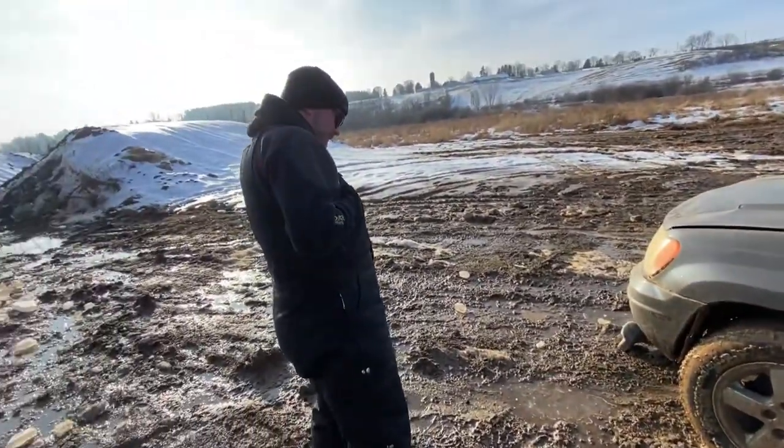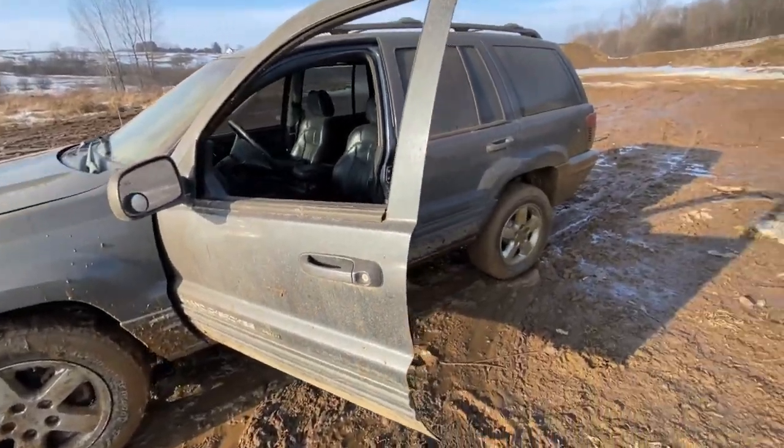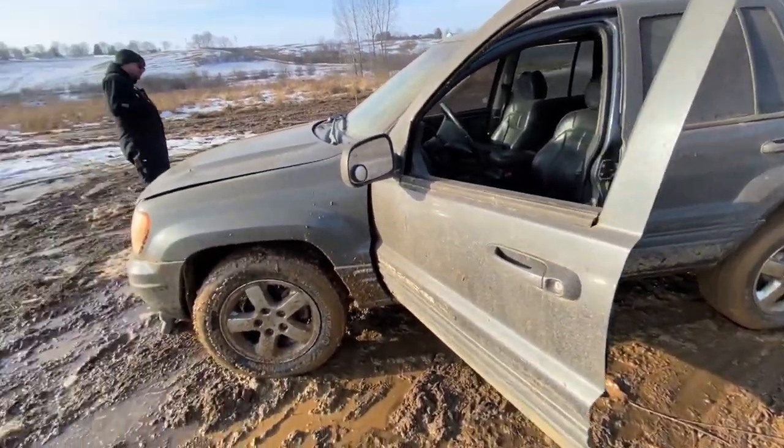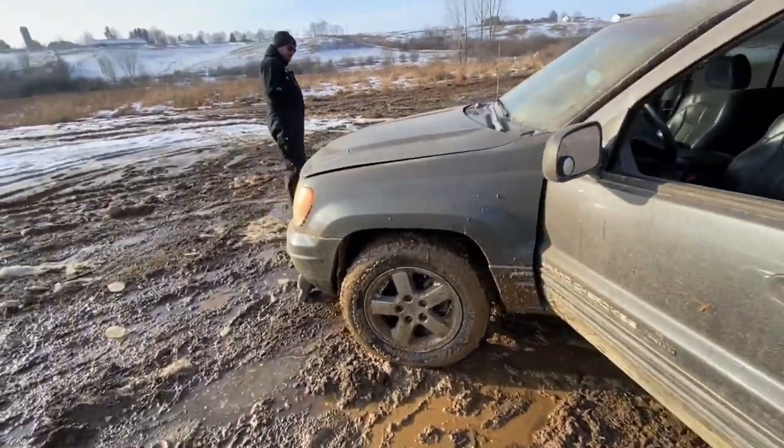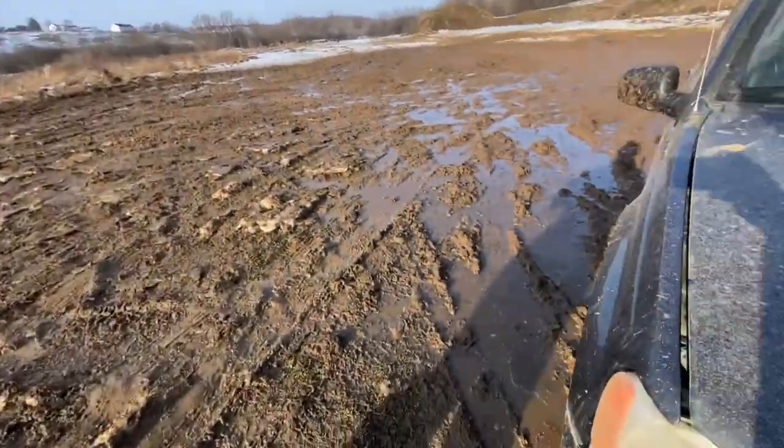Well, no, you're only two-wheel drive. I snapped the drive shaft out of it. Well, I snapped the all-wheel drive out of it, that's for sure. What a beast. Wow. There's actually all four tires on it. I thought I was on at least two. Oh no, no, you're just in two-wheel drive.